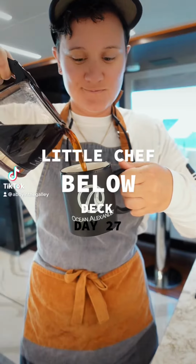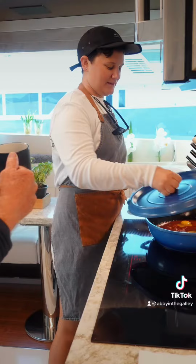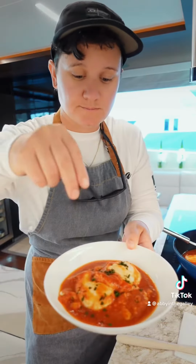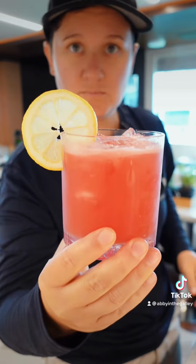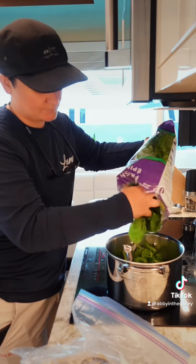Day 27 of being a chef on a yacht. I'm making shakshuka for breakfast, and that's one of the owner's favorites. Went live with my little chefs, plated up breakfast, and packed a cooler because the guests are going to explore the island today. Had some watermelon that needed to be used up, so I made some watermelon lemonade for the crew and sandwiches for lunch.